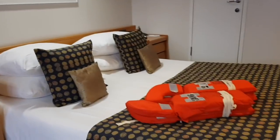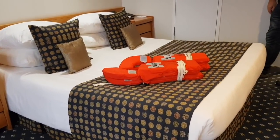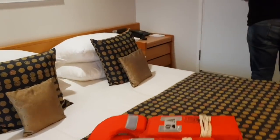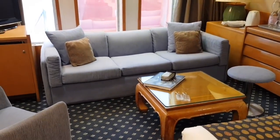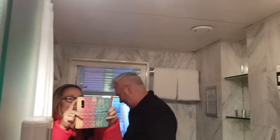Nice big double bed, actually, isn't it? The cabins we've seen so far, they're all twins, aren't they? But yeah, nice size cabin, like the seating area there, and into the bathroom then, and we've got a bath, a nice marble effect. So yeah, decent size and extra mirrors, etc.